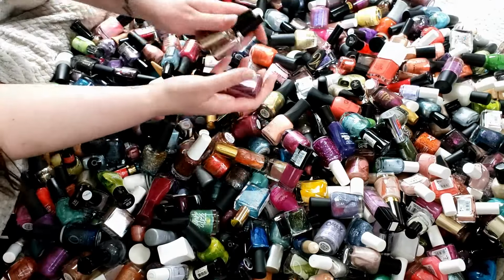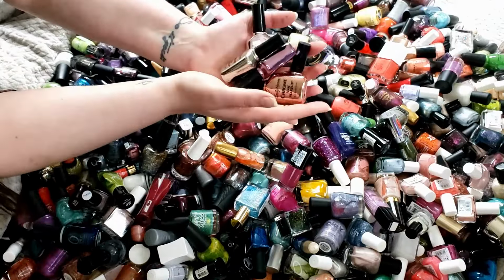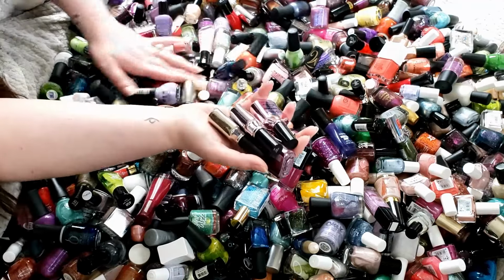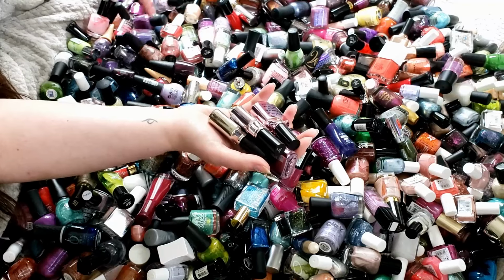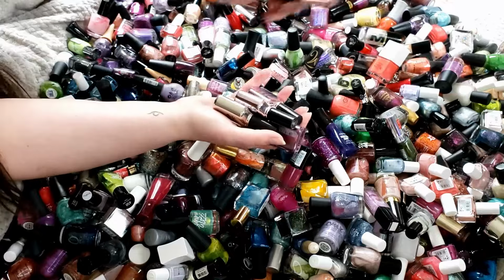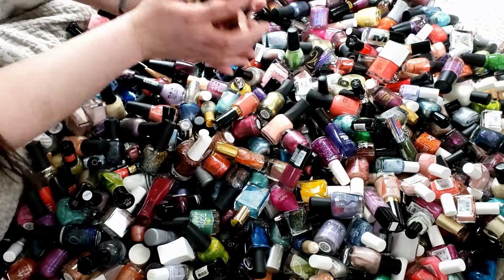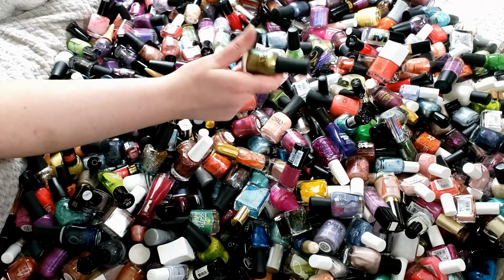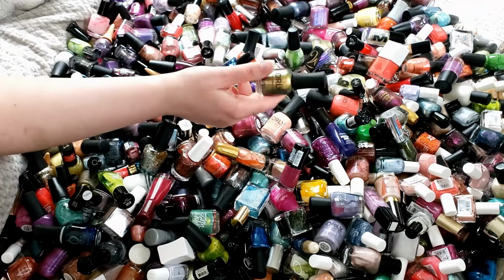Here's a bunch of the chromes that I want to see if I can get any decent money for, and if not, I'll give them to somebody who really wants them, because I know there's a few people out there that really, really like the concept of these. I'm going to make a re-swatch pile, because there's a few of these that I'm looking at and I'm like, do I really want to get rid of that?